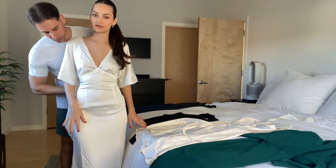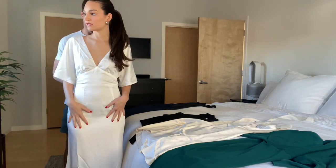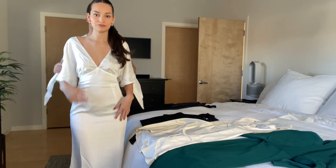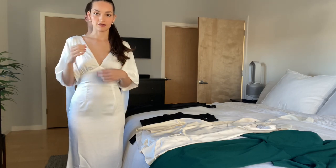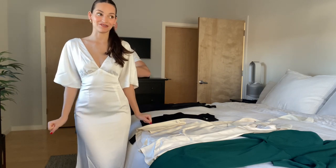But all of these dresses are fitting a lot better because they're all extra small. Because remember in the last one, all of them were kind of big because I did the small. Okay, so you want me to make a bow? Yes. Is that good there? Yeah, it's perfect. Ah! I think this is my favorite so far.